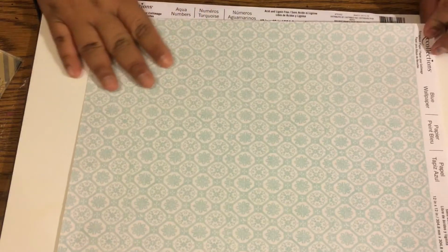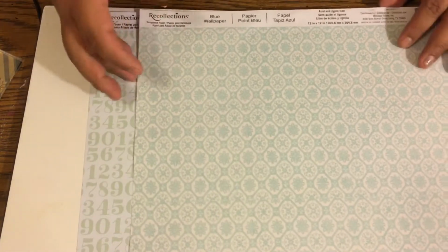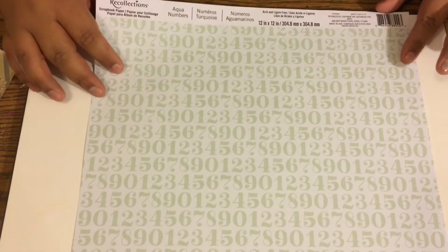Then this one, I love how this looks. I feel like this would be the wallpaper to an old house. Oh, funny, because it's called blue wallpaper. And I just saw that. And then the last one I have is just numbers. And again, I got all the ones that they had on clearance, because even if I don't know what I'm going to use them for right now, I can use them for something else.